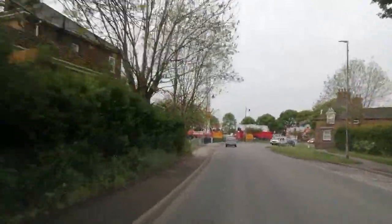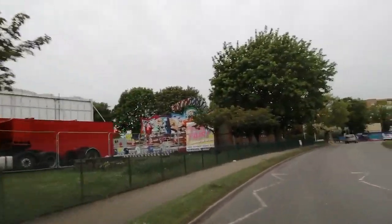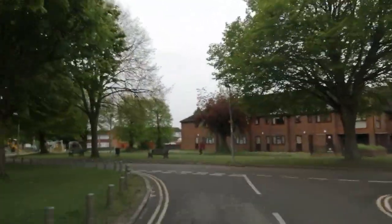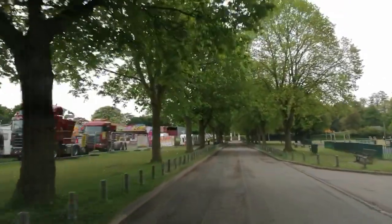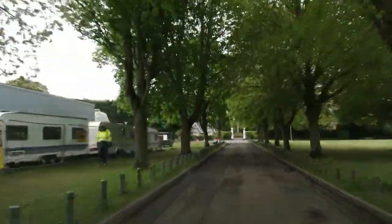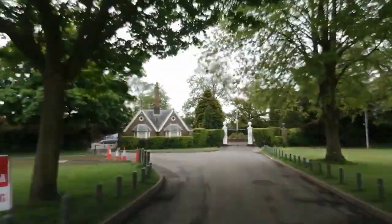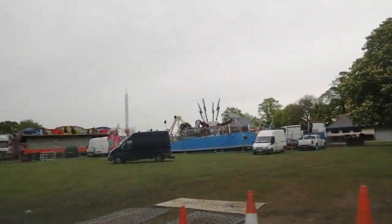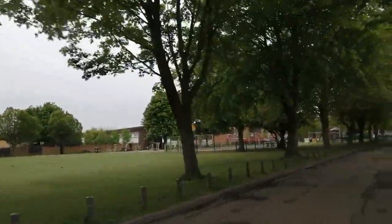So the Outen Ridges green is on my left and the Funfair is just putting up now. They're just putting up the Funfair. I'm taking you on a little drive tour in Outen Ridges. So the fair is going up. Welcome to Outen Ridges. Yeah, so the Funfair, I don't know where it's gonna start.